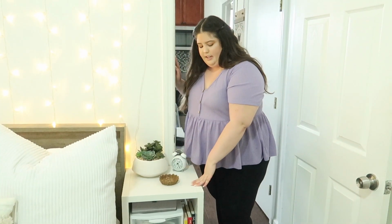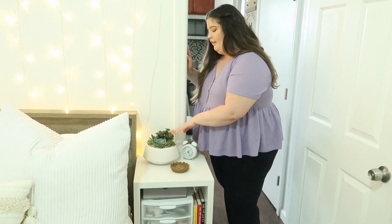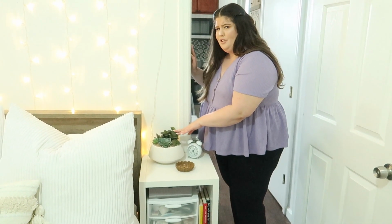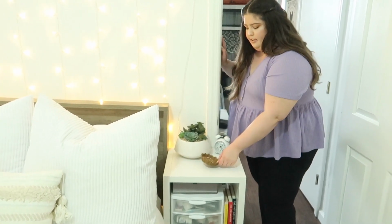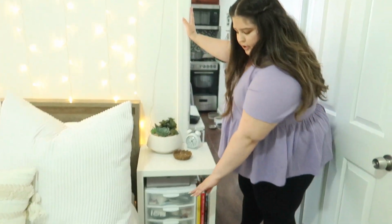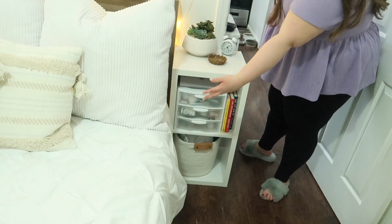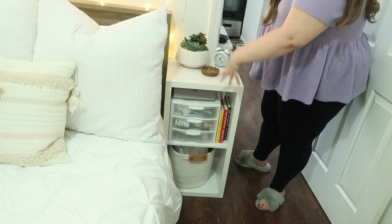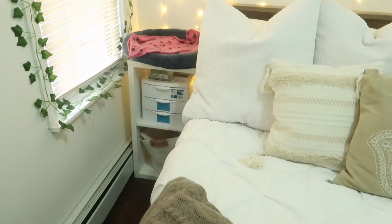So basically we got these things from Target. We use them as nightstands, but I don't think they're advertised as nightstands. And I just have this nice little plant that David got me almost 2 years ago or something. I have this little alarm clock that doesn't actually work, but it's cute. Then this little catch-all tray from Urban Outfitters with some rings in it. And then I just have this storage thing to store stuff, some books, and this little basket at the bottom to store more things. And just, you know, cute things to hide the ugly stuff. So yeah, and those baskets are from Target. David has one also on his side of the bed.